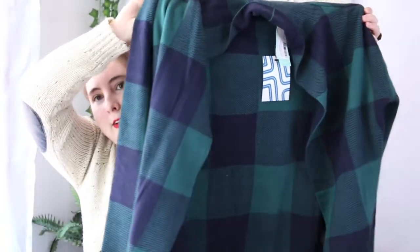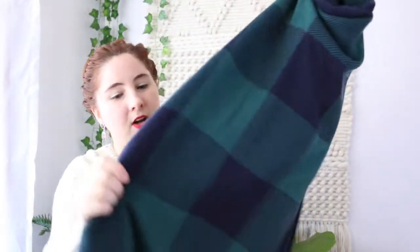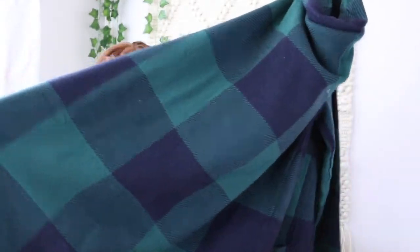Last but not least, this plaid situation, which I am loving. I think this is really cute. Okay, this is another cardigan. It has pockets, so it's got these pockets on the front. I love a cardigan with pockets. And this is a size large. This is the Chasta plaid cardigan in navy. And I just think that's really cute. I like the colors. It's really soft, and I like that it has pockets.